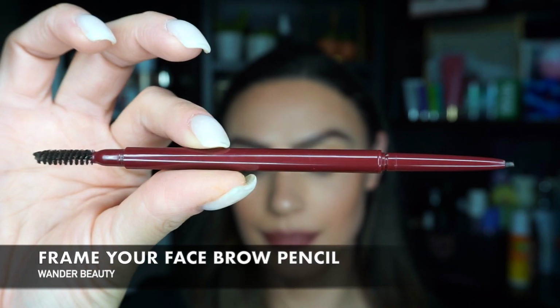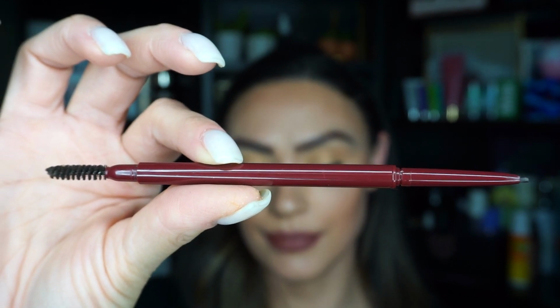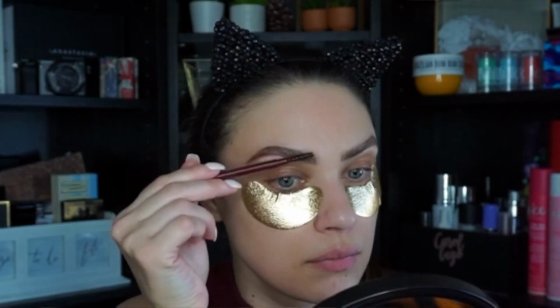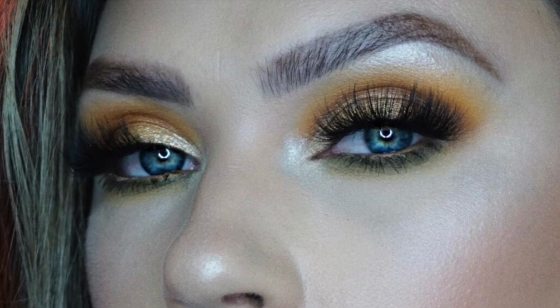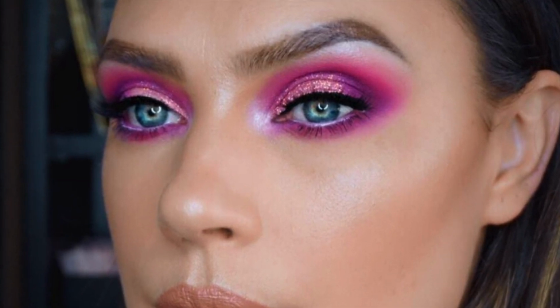And I think it's pretty safe to say that brow pencils are my number one choice when it comes to filling in my brows. I use this so much that everything rubbed off. The name, everything rubbed off. But this is the Wonder Beauty Frame Your Face Brow Pencil. This is absolutely beautiful. It's long lasting, it's very precise, and it has a spoolie. It's perfect for on the go.